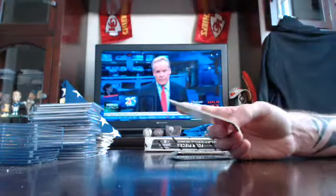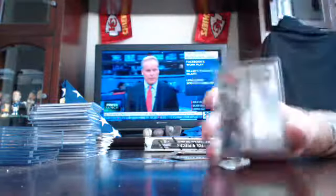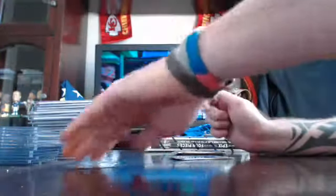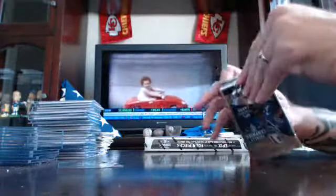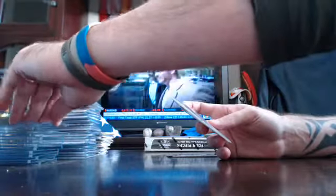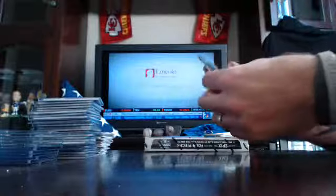Got our first duplicate auto. That's not fun. Cleveland Browns, Isaiah Crowell. Two of them so far today. Isaiah Crowell. Second one. Four base. Say two Crowells in six boxes. Huh. Other duplicate. Two Crowells, two Connor Shaws. Cleveland Browns. Four base. Box number seven.